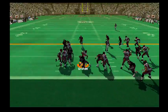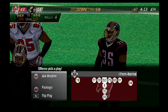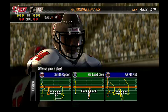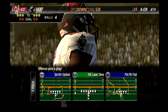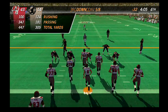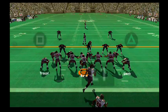Hand off to the tailback. They'll spot this one at the 4, and that tackle gives him 3 in the game. You have to run it to give yourself a little more room to work with. Ball on their own 4-yard line. The defense lines up in the nickel.